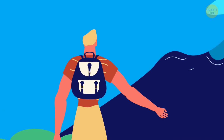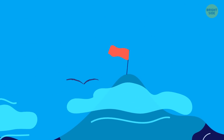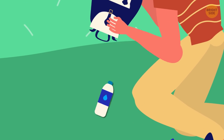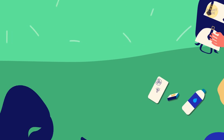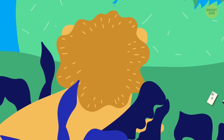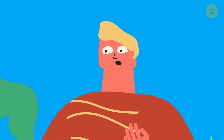You're in a small glade before a dense jungle. You need to go through it to reach the first checkpoint. You only have a bottle of water, a box of matches, and a phone in a waterproof case. As soon as you take a step, a loud growl from behind makes you freeze. You see a big lion, and it's not happy to meet you.